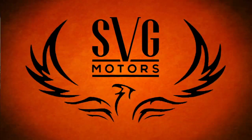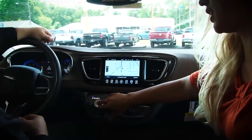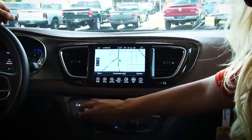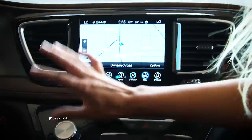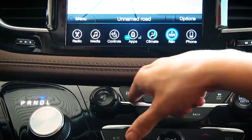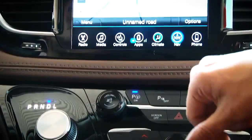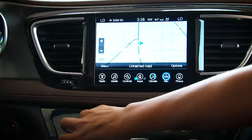Let's do this. So, I want to show you guys one of the really cool features of the Pacifica. Earlier I was talking about how it has the park assist. Basically, super easy. All you gotta do is, Chuck, will you put your foot on the brake? So we're gonna pretend like we're driving. If you're driving down the road, have your foot on the brake, then you hit this little doodad right here. The blue light comes on, and then that's when you can put it in reverse.